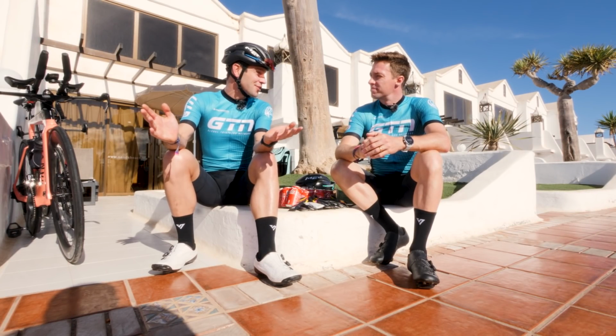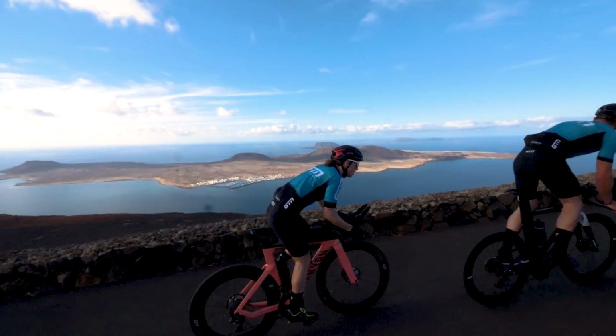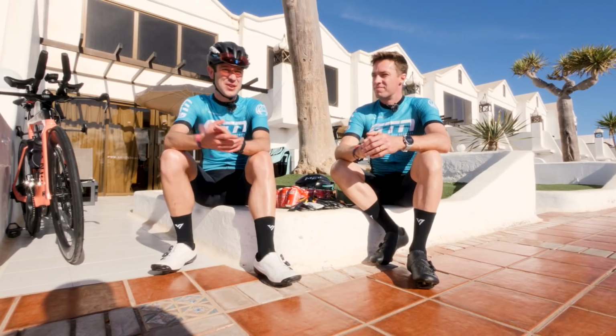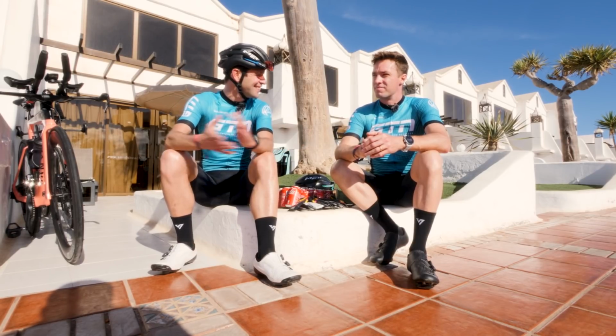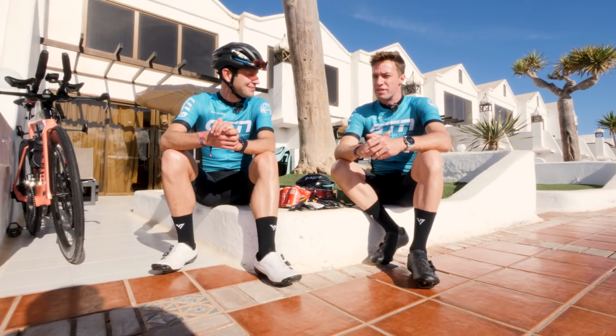So, we're in Lanzarote and we are about to head out for a long ride of the island and really take in the sights, the infamous Mirador and so on and so forth, because we can. Yep, but we're also gonna do an experiment of sorts. We're gonna experiment with fuel sources during our long ride. So we're each gonna do a different fuel source and in true GTN fashion, we're gonna take it to extremes because it's more interesting that way and more entertaining probably too.